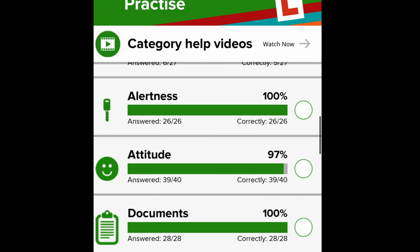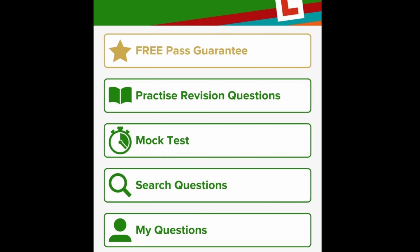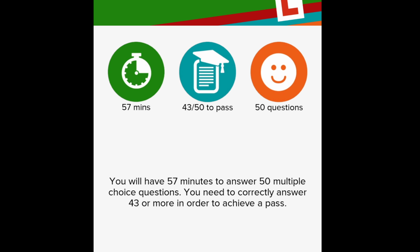So there you have it. Once you're ready, just click the mock test. It's the same as the actual exam. You get 57 minutes and you need 43 out of 50 to pass, and you need to answer 50 questions.